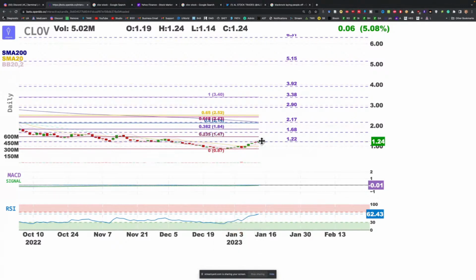But if we did cross during market operating times, that's actually really good. We just crossed this resistance line. The next resistance is $1.68, or closer, the Fibonacci sequence retracement at $1.47. So you look at those.